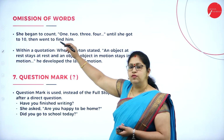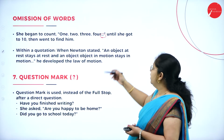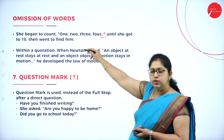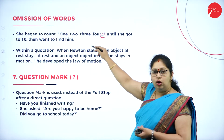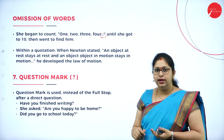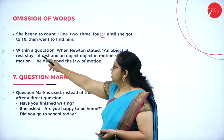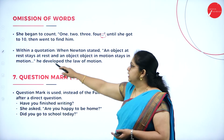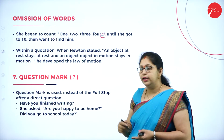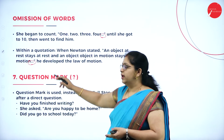Then, while omitting words: she began to count 1, 2, 3, 4... and see here 3 dots. So, until where? Until she got to 10. Instead of writing 1, 2, 3, 4, 5, 6, 7, 8, 9, 10, what we do is we write a few numbers, 1, 2, 3 or something, then we add the dots here. This is the ellipsis which helps to know that she counted until 10, then went to find him, correct? So, this tells that the continuation of something has to be understood there, which is understandable by the reader. Within a quotation, when Newton stated, "An object at rest stays at rest and an object in motion stays in motion..." there is something yet to be told, correct? At that time, when it is already known and yet to be told, we use these ellipses. So, this is where we use the ellipsis.